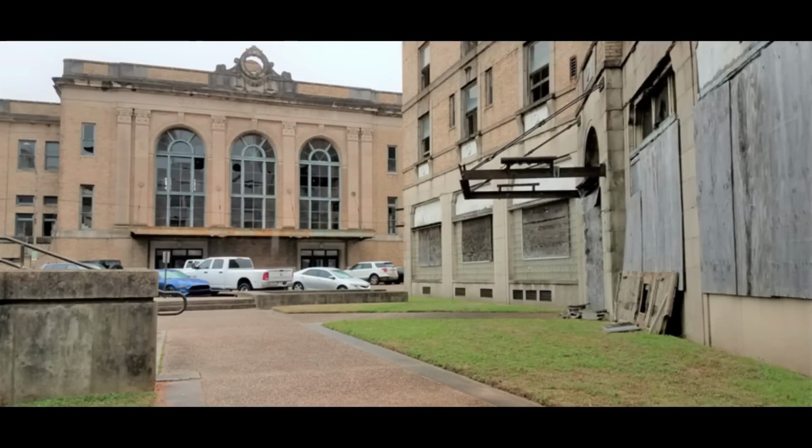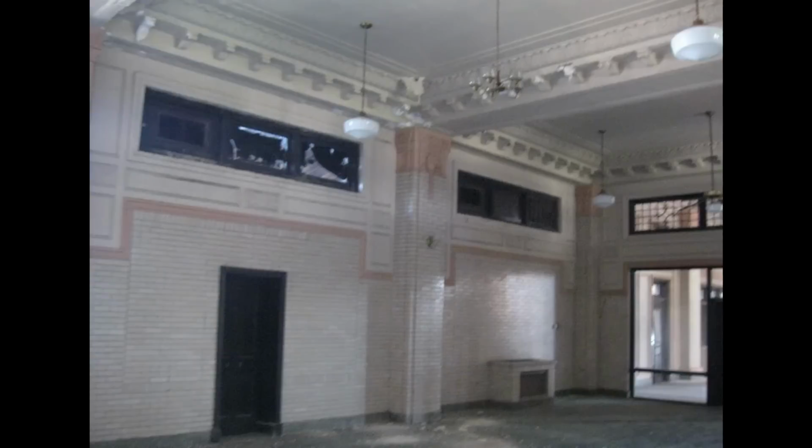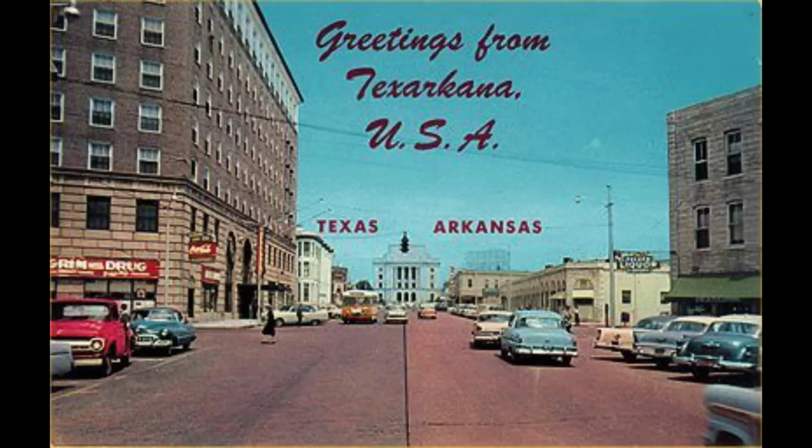It is described as a grand Renaissance station built in 1928 across the Arkansas-Texas state line and placed on the U.S. National Register of Historic Places in 1978. Amtrak still uses a small portion of the station for its Texas Eagle line, but otherwise the station has been abandoned. State Line Avenue follows the Texas-Arkansas state line throughout much of Texarkana. Thousands of locals actually live in one state and work in the other.